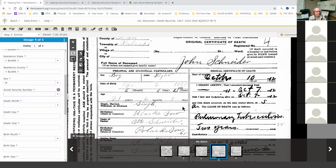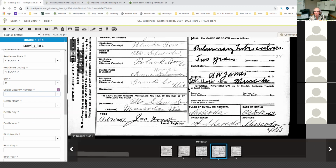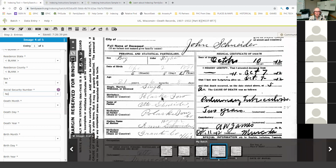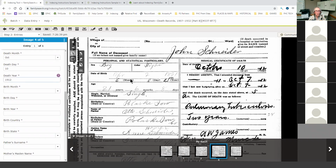It asks if there is a social security number. We're going to look around on our document and see if there is a social security number. There isn't, so we're going to mark that no. Then it asks for the date of death. So we're going to put that in October. And for some of the fields, you'll have a drop-down menu. So you can see here for the months of the year, there's a drop-down menu. October 10th, 1912. Then it asks for the birth month. So I'm going to go over here and I can see that it's April 2nd.